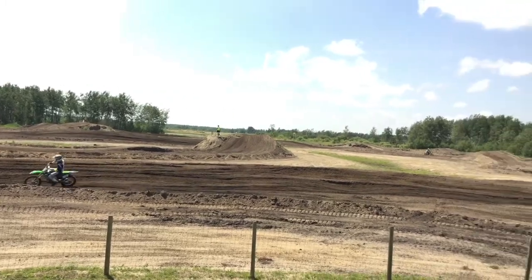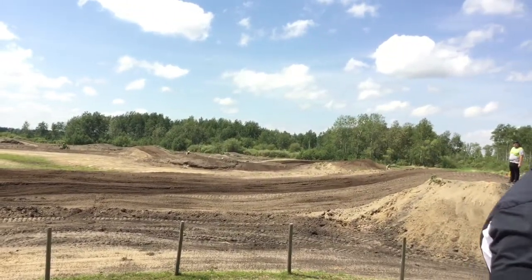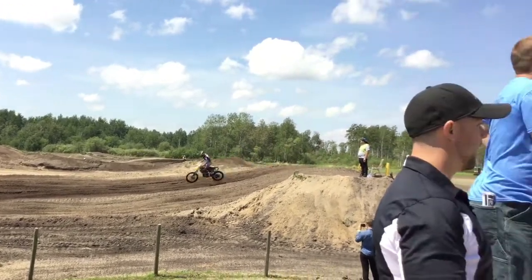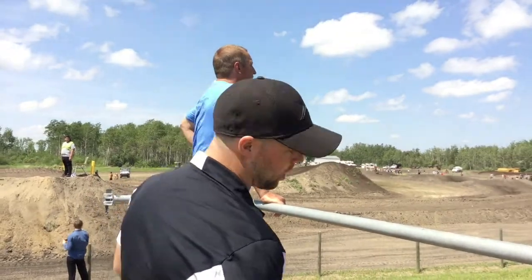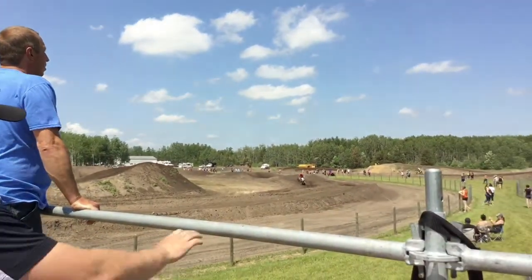One more lap. One more lap for Naniska as he has led basically from the beginning. Relinquished the lead for a short period of time here to Josh Firmer, only to get it back on a mechanical.